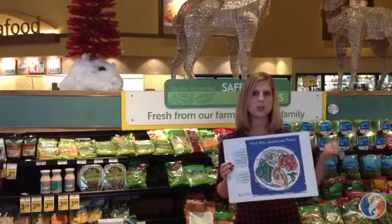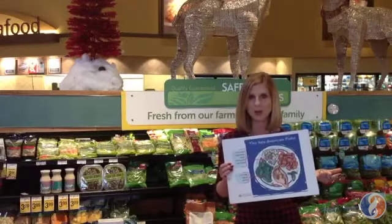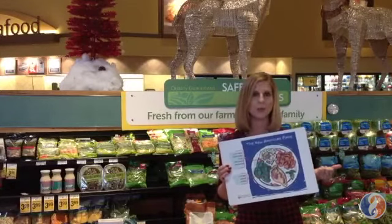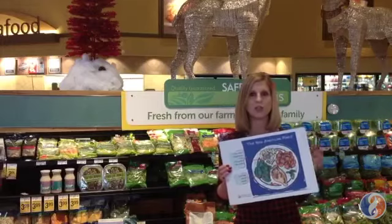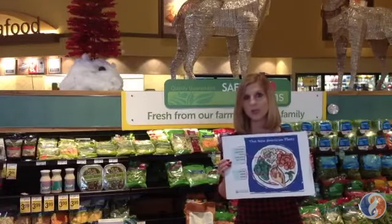So for example, choose brown rice instead of white rice, whole wheat bread instead of white bread, choose quinoa, choose whole wheat pasta instead of white pasta. Other plant-based foods to focus on would be nuts and seeds, fresh fruit, and vegetables. So remember, make plant-based foods 2/3 of your plate.